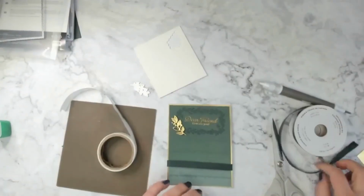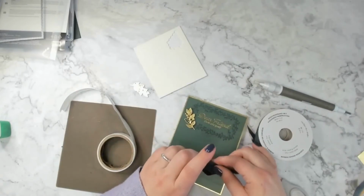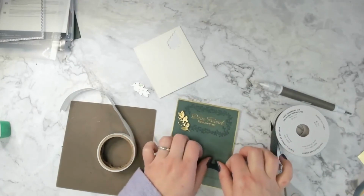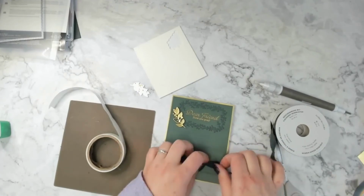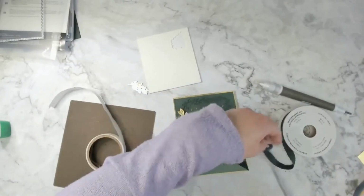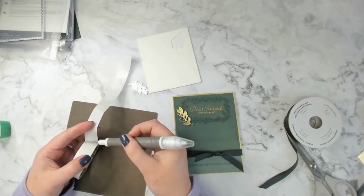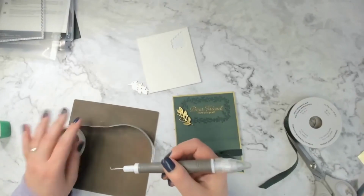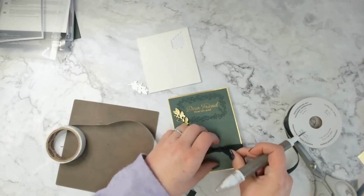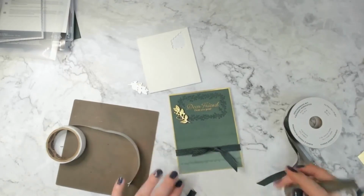I'm going to take another piece of this and I'm going to tie a faux bow around this ribbon. This is my favorite way to tie bows, especially with ribbon like this. This ribbon is a little bit thicker. It's not super thick, but just a little bit. It's really not as thick as I had it in my head, but I still like to tie bows like this. It's fast and easy. And then I'm going to take my Take Your Pick tool one more time, and I'm going to hide this behind the bow and just stick it down so that it doesn't move. It stays right where I want it.